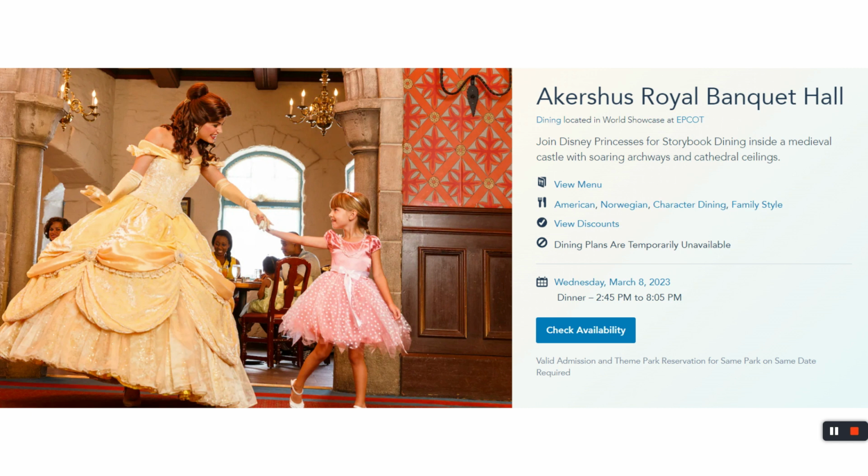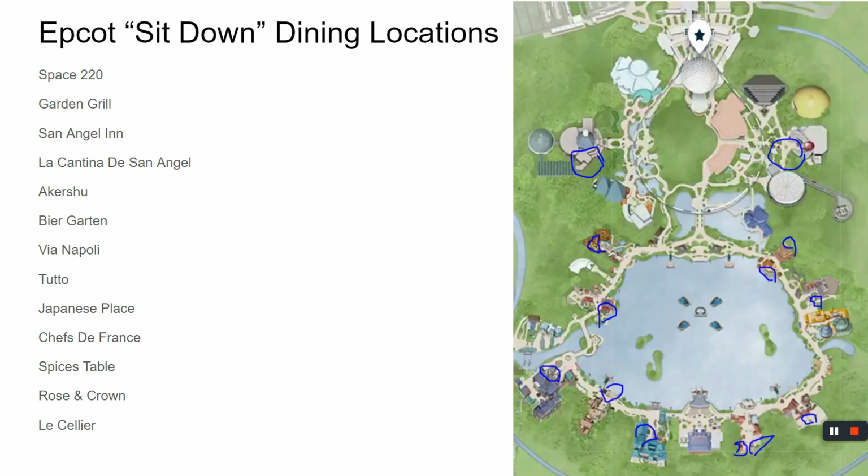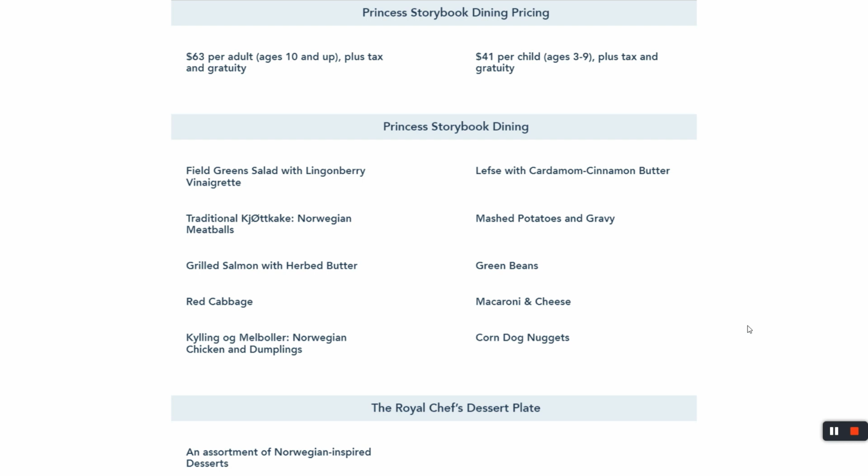This is a buffet. You want to eat, stay in keto, low carb while your family hangs out with princesses? Well, then this is for you. We just keep going around. This is this little circle. You're in Norway Land, and who doesn't love Norway Land? $63 a person, $41 for kids. So a little cheaper than Spaceship Earth, but a little less. You're not in space. You're hanging out in Norway.